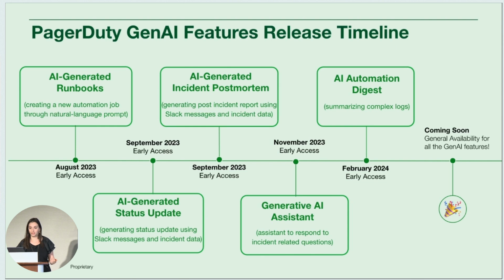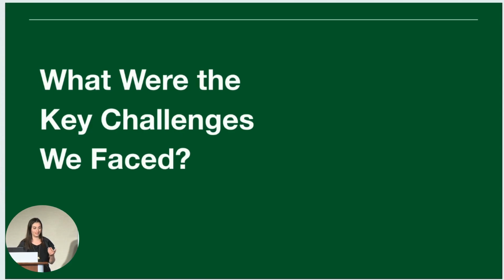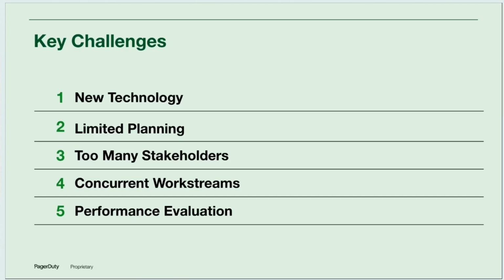All those features are available in early access for you to try. And this summer, most of them will GA and be available for all our customers. Suchita and I will be glad to provide more details and answer any questions about the PagerDuty GenAI features after the talk. But now, let's review the key challenges we faced and how we overcame them.